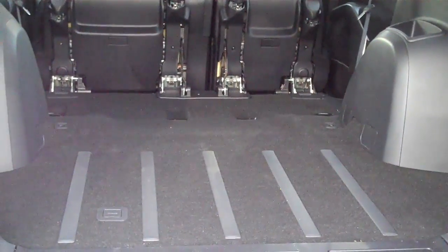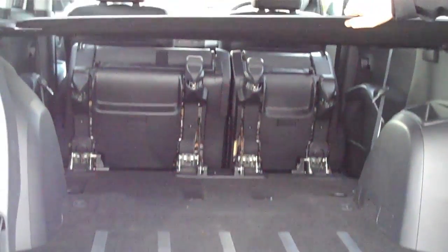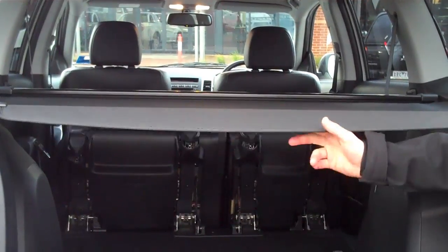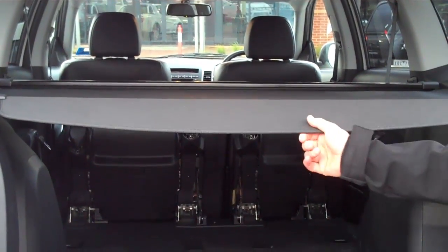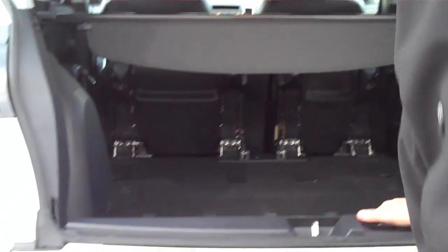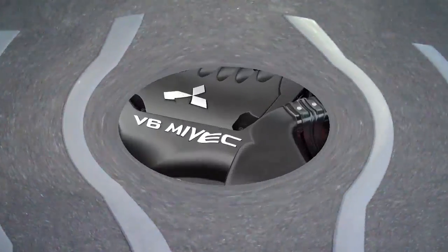You'll also note that this particular Outlander VR comes standard with your cargo cover. Really important aid when you're trying to conceal what is underneath. It does come with a full-size steel spare, which is able to be accessed from underneath the car by simply using your jack and tools to wind it down from underneath.